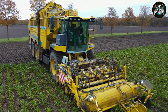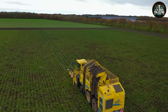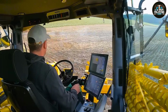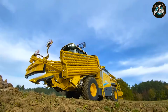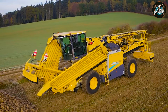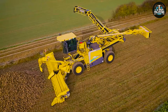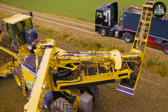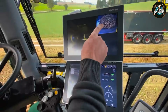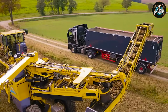Are you ready to admire the Agrofac Hexa 12 machine in the sugar beet fields? Can you guess how much capacity it has? With a 12-row harvesting system, the deck capacity is up to 40 tons, allowing the machine to store a large amount of harvested sugar beet before unloading.